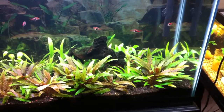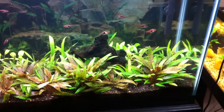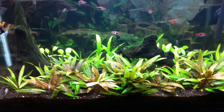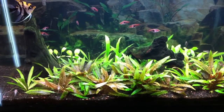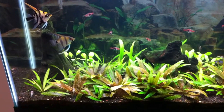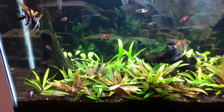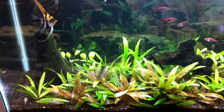I'm also going to change the substrate, just because it's been in there a while and I know it's probably fine, but I think I'm going to try a dirt tank, a soil tank. I've got a bag of Eco Complete that I just have sitting around. So I'm going to put some soil as a bottom layer, maybe half an inch or so, and then cap that with Eco Complete. And then I'm going to do kind of an experiment, I guess.